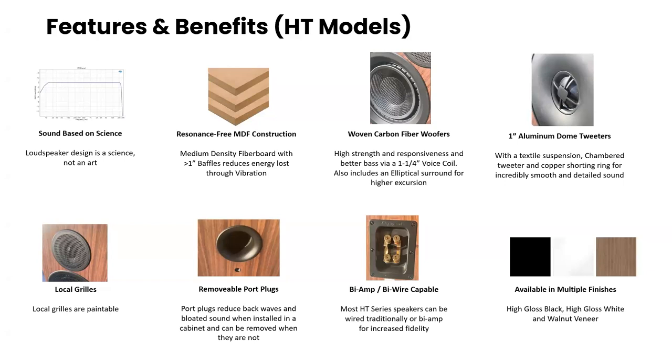All of the HT models, with the exception of course of the in-wall architectural models, are available in high-gloss piano black, high-gloss piano white, and real walnut wood veneer. So three options. The walnut is actually meant to blend with the Episode Mega Series of subwoofers.